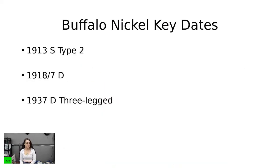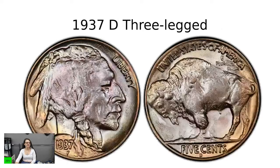So there are 3 key dates: the 1913 S type 2, the 1918/7D, the 1937D 3-legged. This is the 1937D 3-legged. As you can see, his front right leg has been just kind of worn away there. And he's got his little hoof there still on the ground, but his little forearm is gone.